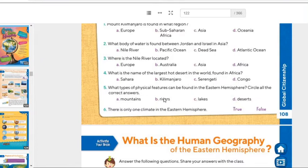Number 5, what types of physical features can be found in the Eastern Hemisphere? Circle all the correct answers. All the correct answers means that it can be 3 or 4, right? Or 2, not 1. Can I find mountains? Can I find rivers? Can I find lakes? Can I find deserts? So you need to tell me which ones I find. ¿Qué tipos de lugares encuentro en el hemisferio este? And number 6, there is only one climate in the Eastern Hemisphere. Is it true or false? Solo hay un tipo de clima en el hemisferio este. Tell me, true or false, right?